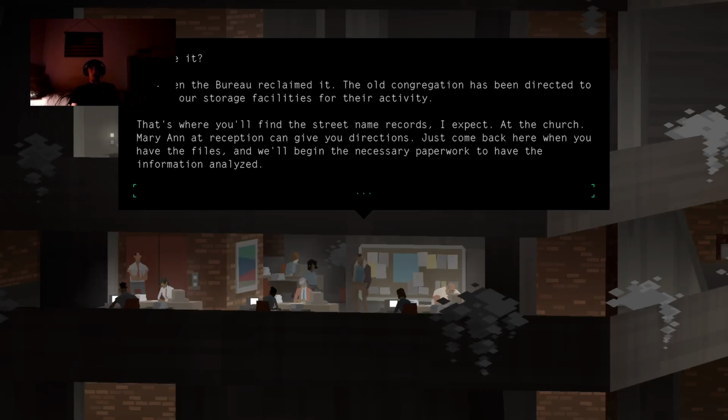So it's at the church. The old congregation has been directed to storage facilities.